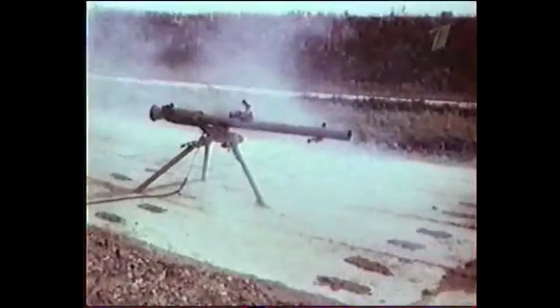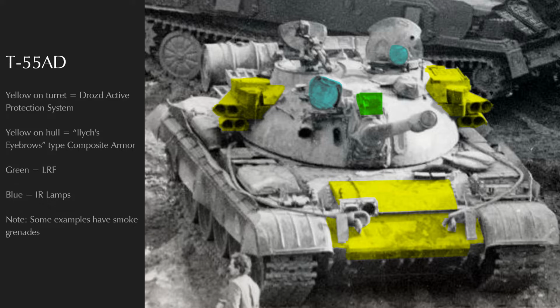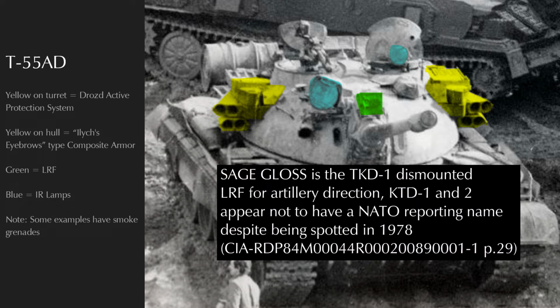But from the tank crew's perspective, this is a lot better than the rocket hitting the tank and killing the crew. So it's a little bit of give and take. DROSD here is seen highlighted in yellow with the Ilyich Eyebrows type metal polymer armor fitted to the hull front, also highlighted in yellow. Smoke grenades aren't fitted to this tank, but some were fitted with smoke grenades, and the Luna IR searchlights are highlighted here in blue, with the KTD-2 laser rangefinder in green. I believe that has the NATO designation Sage Gloss.